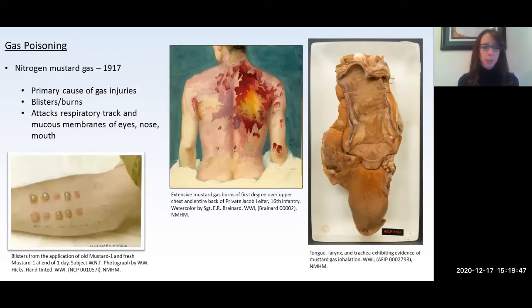Nitrogen mustard gas was introduced in July of 1917 by the Germans and caused more chemical deaths and injuries than the rest of the gases combined. Mustard gas caused blisters and burns of the skin, attacked the respiratory tract, and attacked the mucous membranes of the eyes, nose, and mouth. In the picture on the left, you can see an example of blistering after the experimental application of mustard gas to the skin.